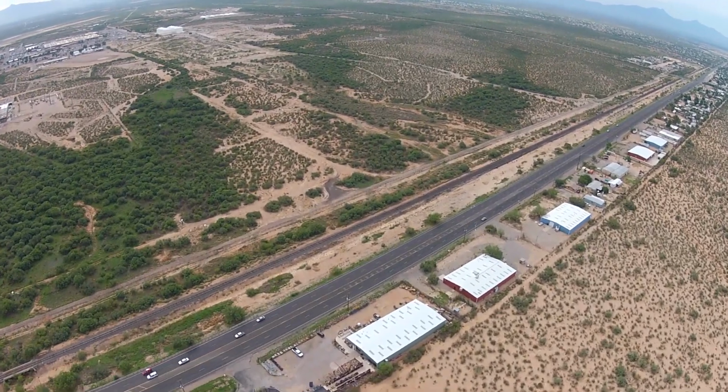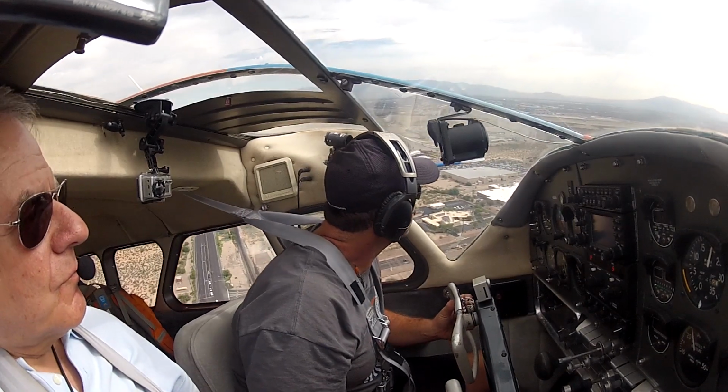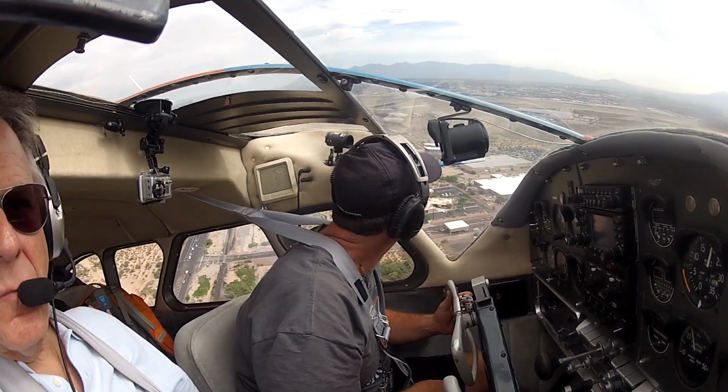Advisor Bravo, continue your left turn over the top of the airport, then proceed direct to the fairgrounds and on course. Alright, direct to the fairgrounds, then on course, 3050 Bravo.